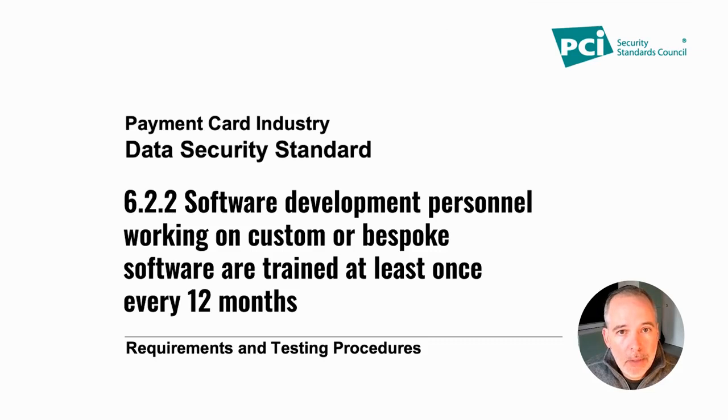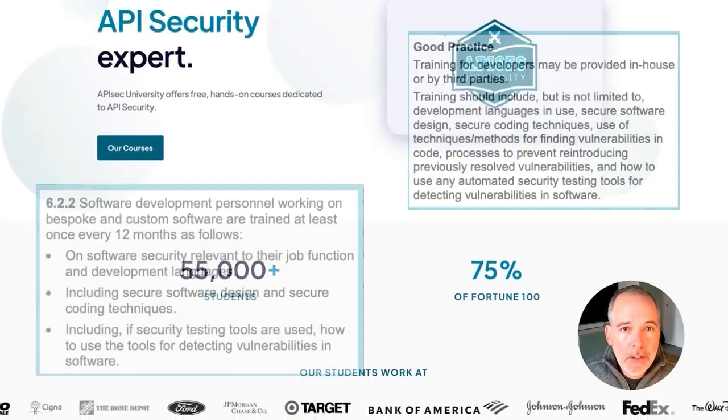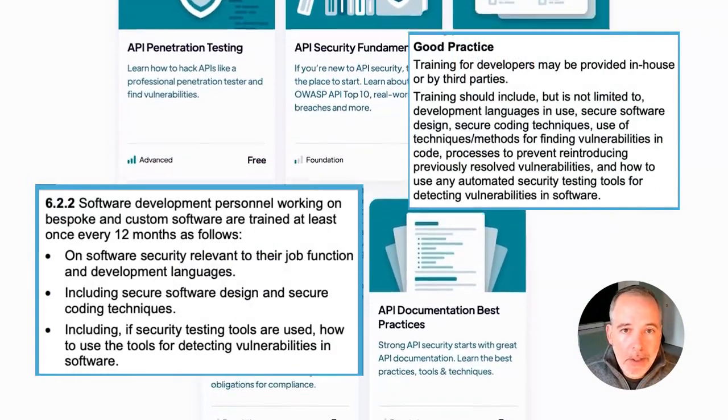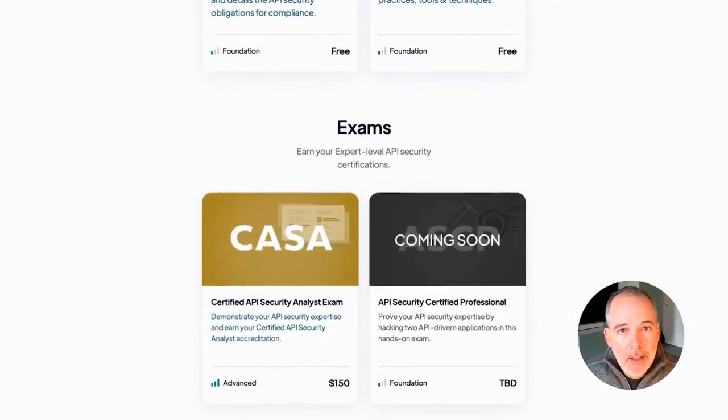6.2.2, annual developer training. DSS requires annual training on secure coding techniques for all engineers involved in bespoke and custom software development. Even more, they want you to include training for security testing tools to find vulnerabilities. Remember that 4% figure from before? Don't let that be you. Make sure you're including security testing in your APIs.